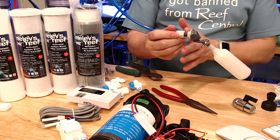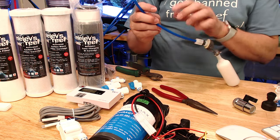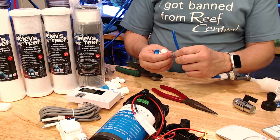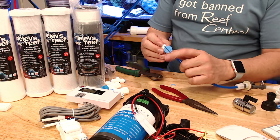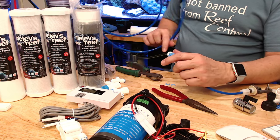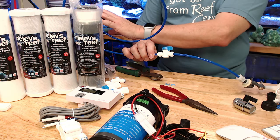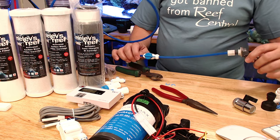So now we've got this holding onto a barrel or a trash can, and we've got blue tubing coming out. This can be whatever length you want. I'm just going to leave it this length because why not? Then we've got our inline ball valve. So we'll remove our clip, put this on here. And then on the other side, we will put our DI tubing, the tubing coming off the DI stage. And now we've got DI water going through the tubing into the valve to the float. And the float would be installed.